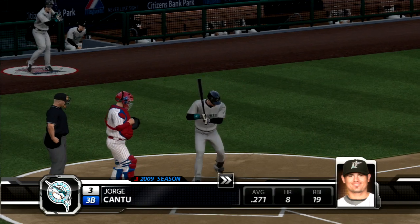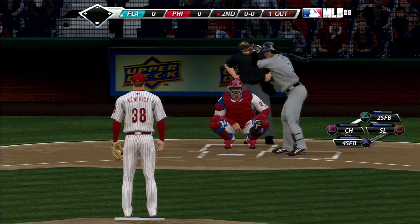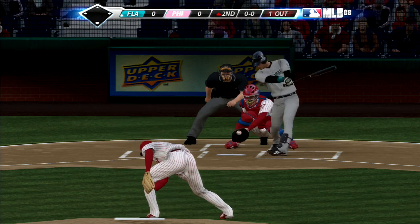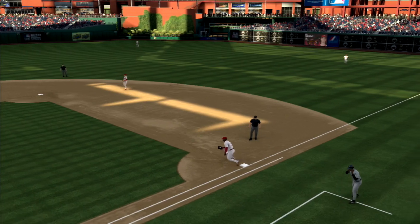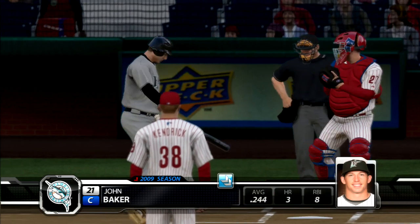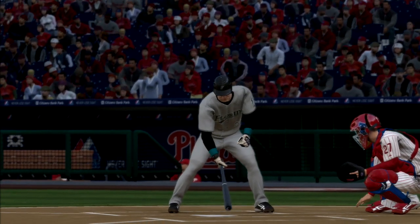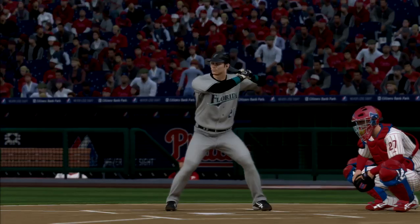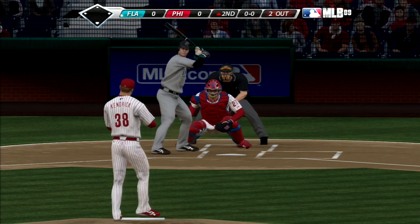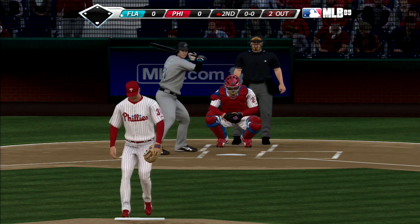The leadoff man retired now for Jorge Cantu. Swing and a tapper out in front. Throw on to first, and Kendrick's looking pretty sharp here. Two away. John Baker will take his cuts now. And this is taken for a ball low, I guess, but I think old Blue might need an eye exam.